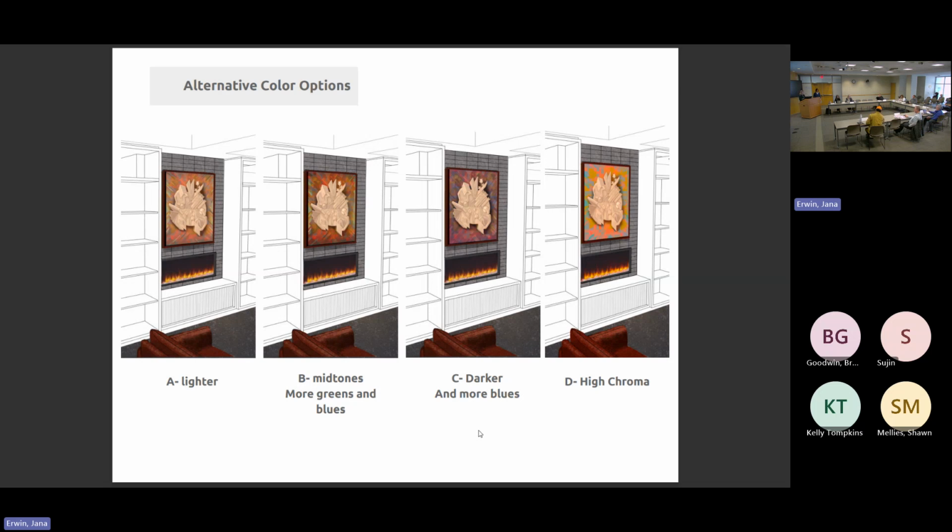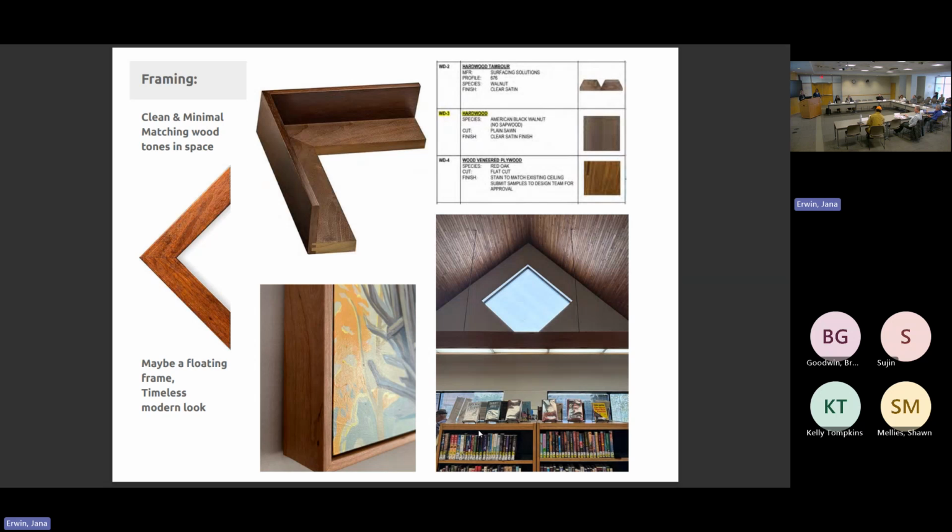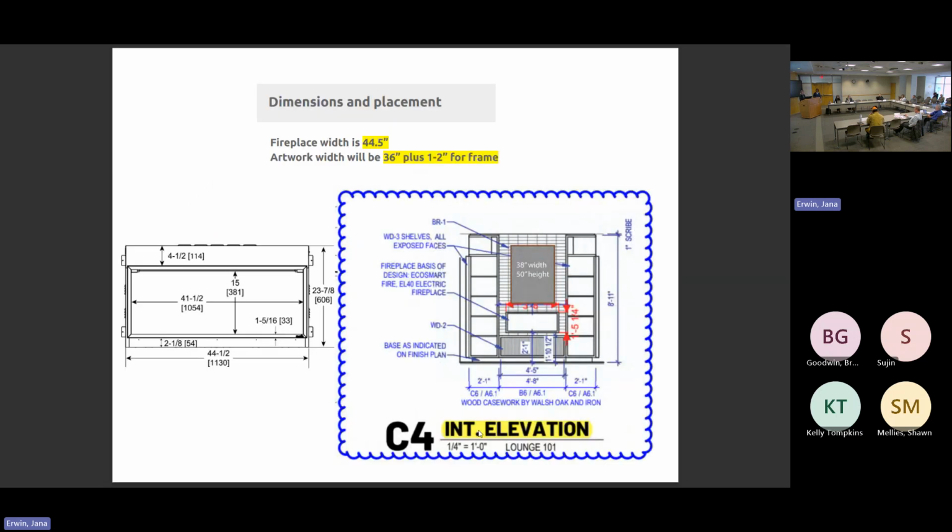And then I didn't list it, but just a clear coat, like a polyacrylic type coating on that. Oh, and then I do think it would be cool to finish it off with some kind of floating frame, and we'll talk again on the material for that and the exact color so it fits the other woods in the space. And then here I show the width. So I'm going 3 feet by 4 feet, and then I buffered in 2 inches for a frame. So that's the proportion of it above the fireplace there.